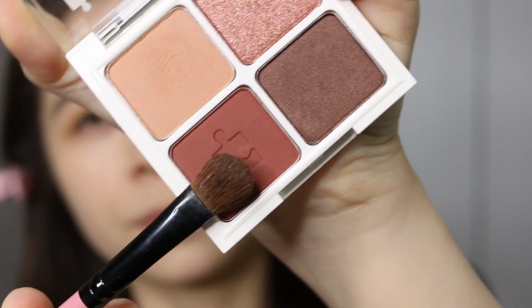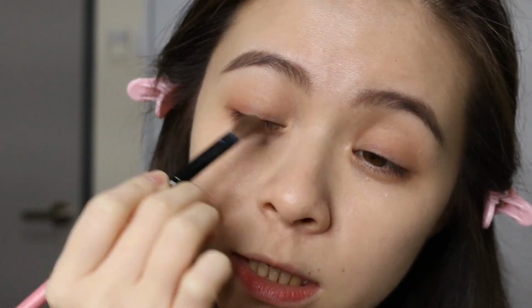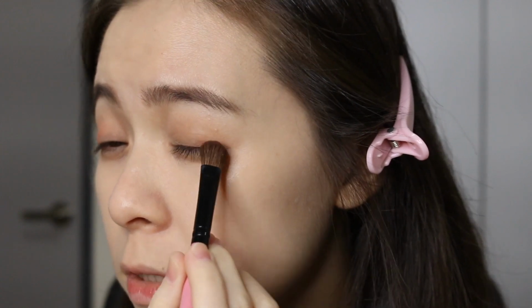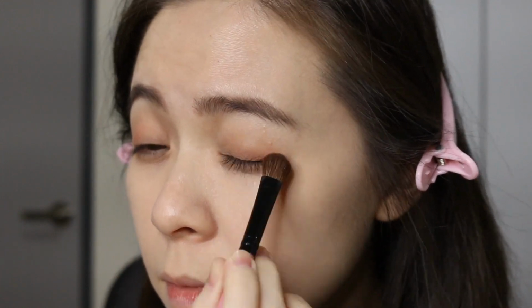Okay, so that's the base. Take the red, like a burnt red shade here. I love the shade. I don't know how to explain to you this color, but it's gorgeous. And I usually really like this kind of color on my lids. It's so my type. Start from the outside basically. So from the outside, just dust it in. I concentrate the colors on the outer corner of my eyes. The same thing, just do this eye first, outside, and then drag it in.